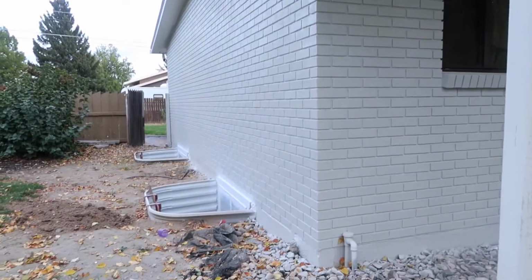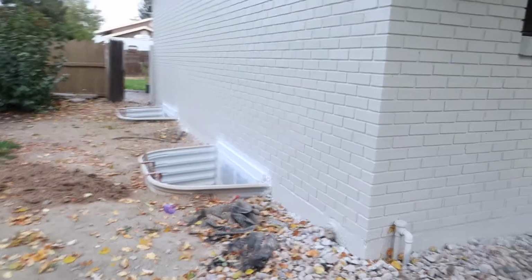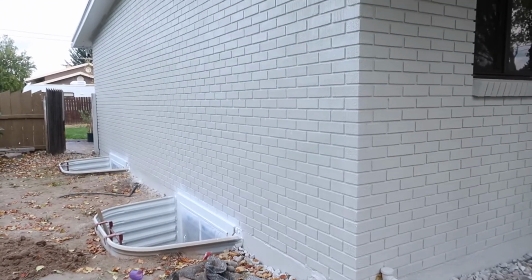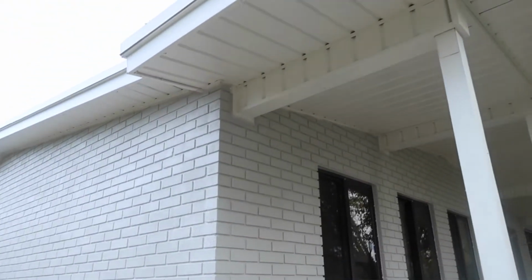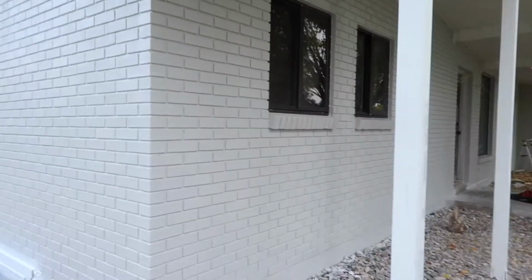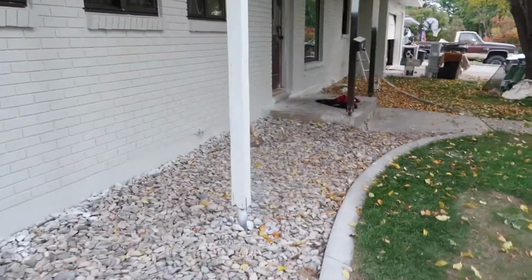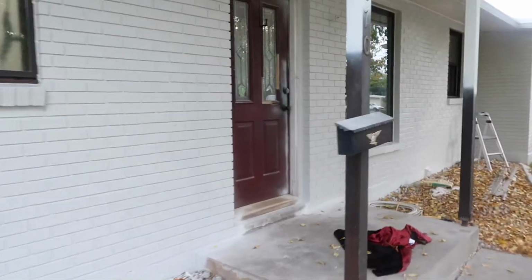He got all the sides done. You can see right there where the bottom is white and the other is gray. There's definitely a difference. And then up here we need to do touch-ups and stuff, but so exciting. I'm just so excited. But we have to get a front door on here because this door is making everything look so terrible.